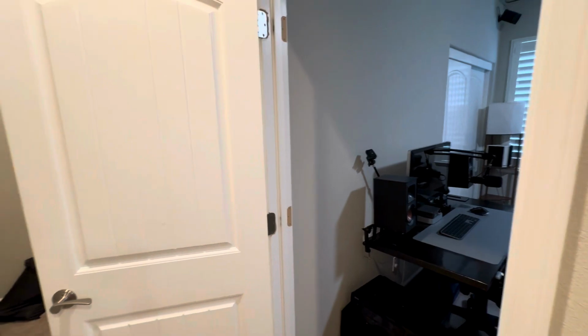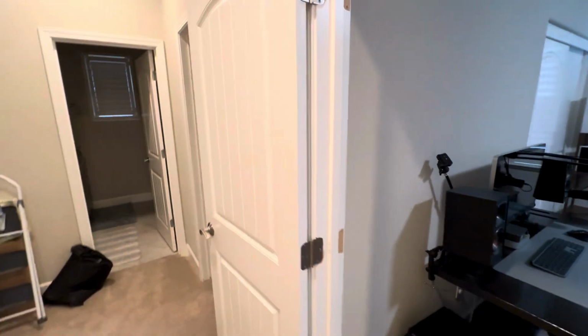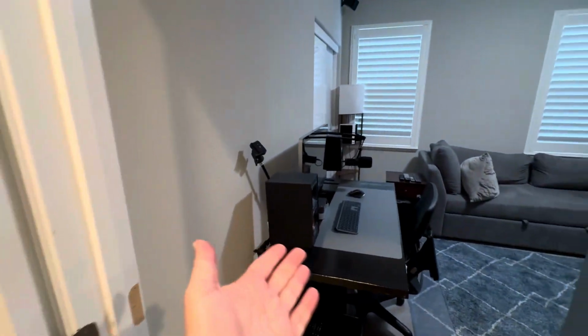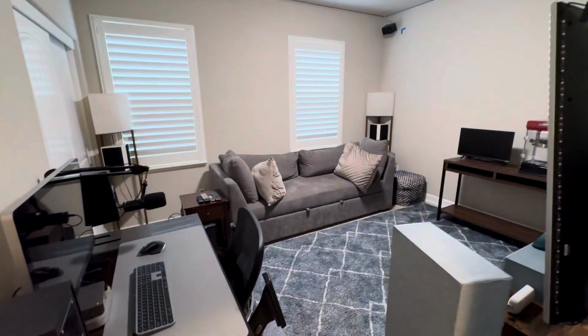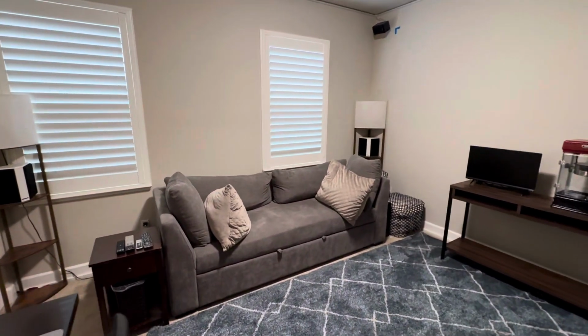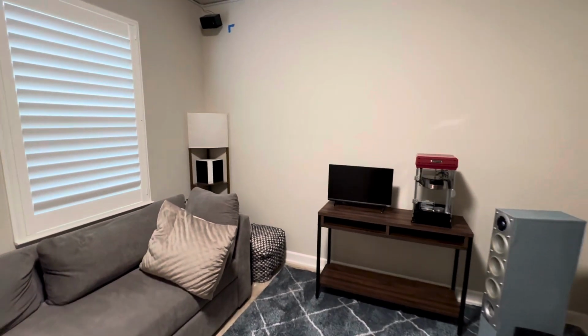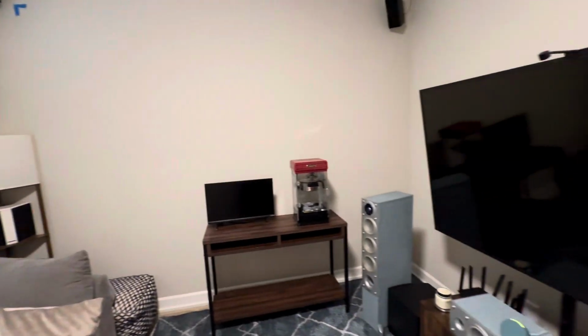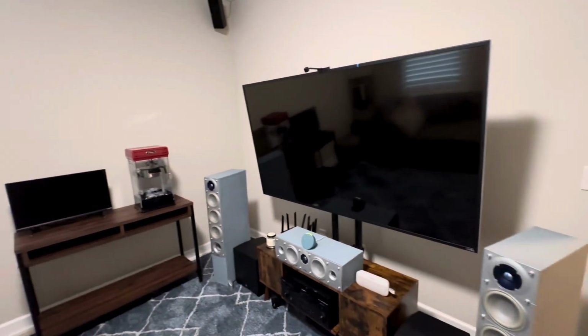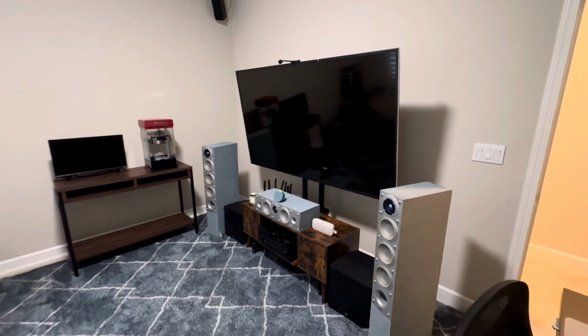What's up, guys? So first and foremost, look at this door that I flipped backwards so it opens up so I have a little more room in my little man cave. So I figured I'd give you guys a tour of it because I plan on switching things out here very shortly. And I just wanted to give you a before, just to see what I'm working with now. And we'll have an update once the progress is made.